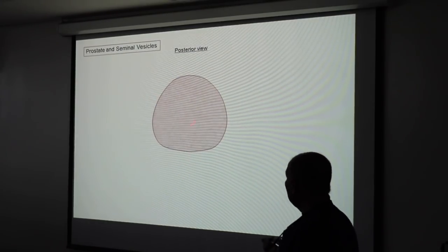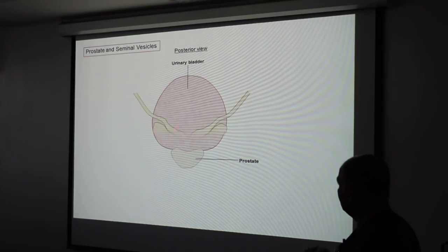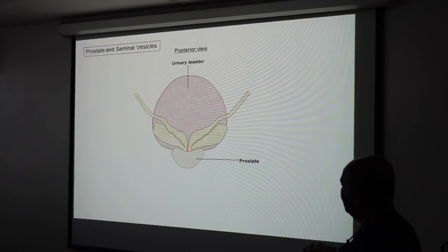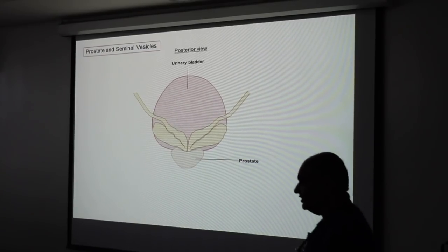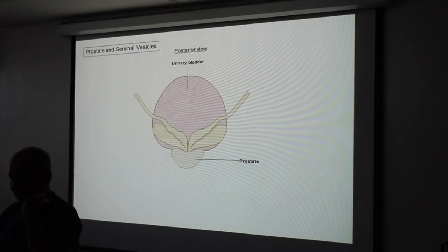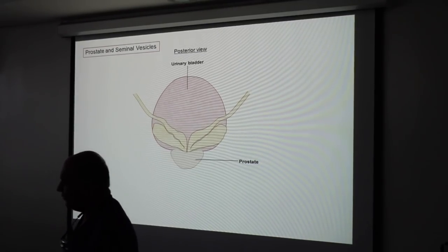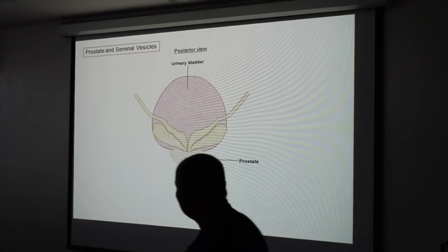Now, coming to the posterior view of the urinary bladder, we talked about this slide before. So this is how we have structures on the posterior surface. Vas deferens and seminal vesicles join together and make the ejaculatory duct. And we have two ejaculatory ducts. They go through the prostatic tissue. They never open there. They go and connect with the urethra. And their objective is what? To carry the semen. Semen contains sperms. And later on, it is added to by other secretions, which come from the prostate and from the seminal vesicles.